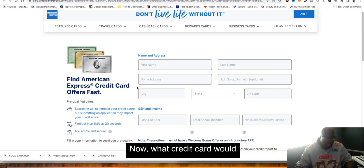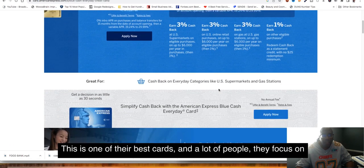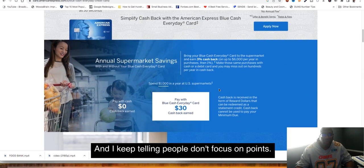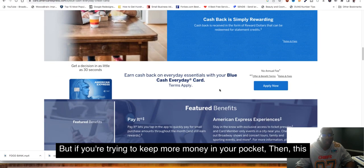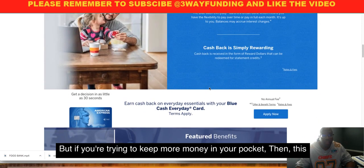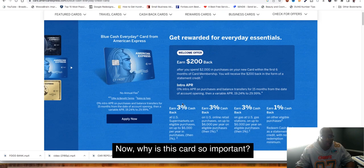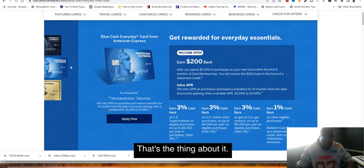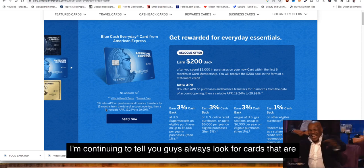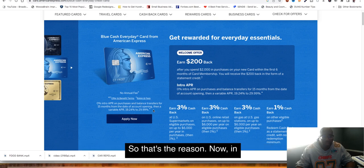Now, what credit card would probably be the easiest with American Express? This is one of their best cards, and a lot of people focus on points. And I keep telling people, don't focus on points, especially with American Express, unless you like traveling and hotels and stuff. But if you're trying to keep more money in your pocket, then this is your American Express Everyday card. Now, why is this card so important? Because as you can see here, it's 0% on purchases and balance transfers for 15 months. That's the thing about it. I'm continuing to tell you guys, always look for cards that are going to give you no interest on balance transfers and purchases. So that's the reason.